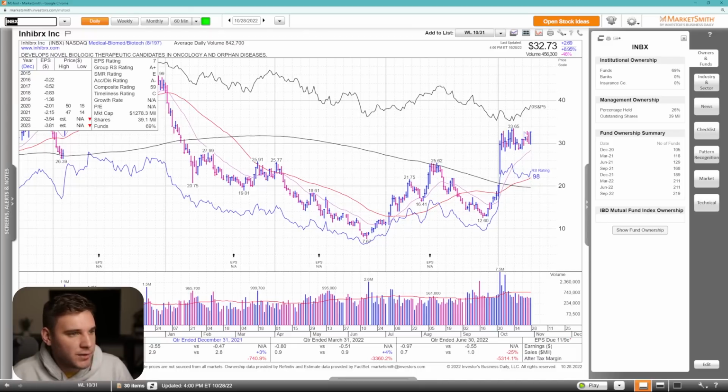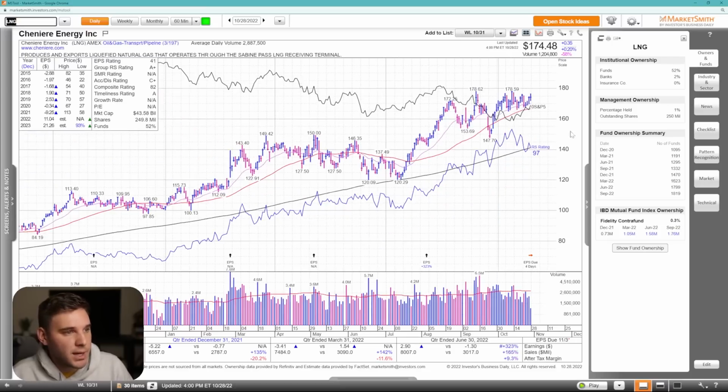INBX, nice action. You've got a pivot right at this prior level, holding near that 30 level, and I want to see a nice breakout on volume. We've got volume declining as it goes sideways, and a really nice power off the bottom here, looks like the highest volume in over a year. No real fundamentals to speak of, so maybe this would just be a day trade unless you know the fundamentals intimately. Definitely be careful, because once again, this is a more risky biotech.